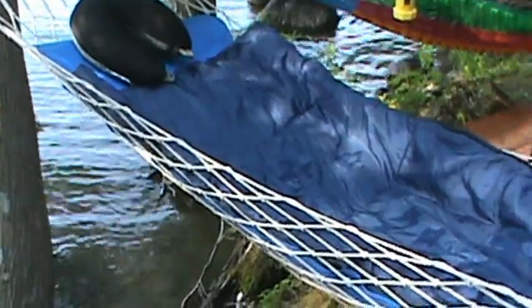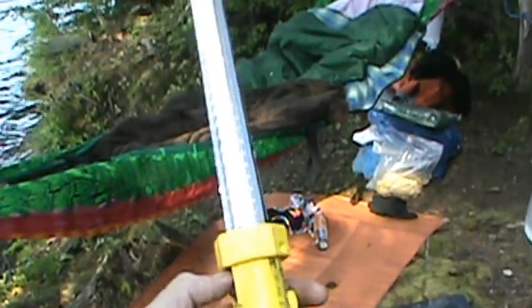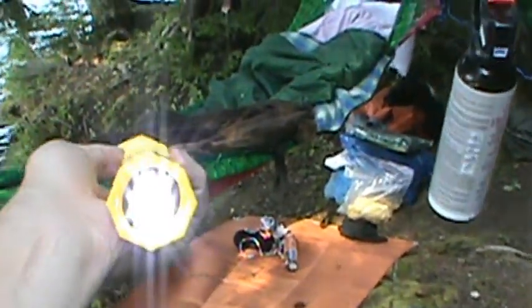All right, well, I'll show you our sleeping setup. This is my hammock. It's just a traditional regular hammock. Yoga mat underneath, sleeping bag on top, big mosquito net. Got a big, nice powerful LED. Wow, that's bright. And this in the daytime, and then there's a flashlight on the bottom.